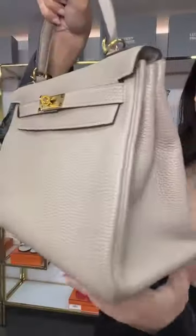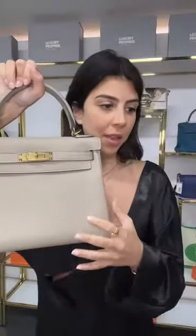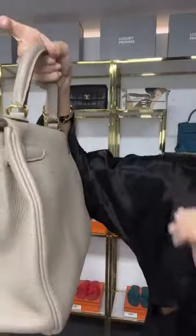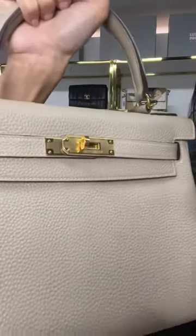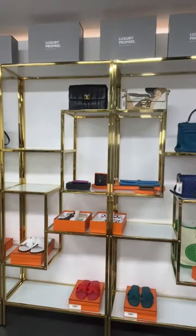Now, this is a color I've only seen in a B35. I've never actually seen this color in anything else. And this is quite stunning. It is in Togo leather, which is a beautiful grained leather. Again, in excellent overall condition. I don't think this has ever been used. It still has the seals on some parts of the hardware. Guys, how stunning. I'm going to bring an Etoupe bag just to show you the difference.